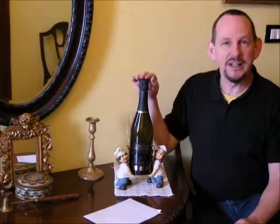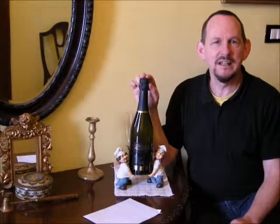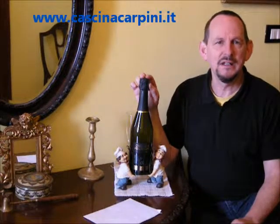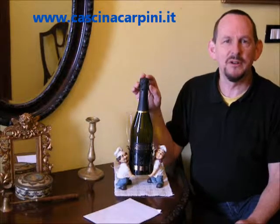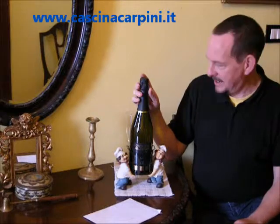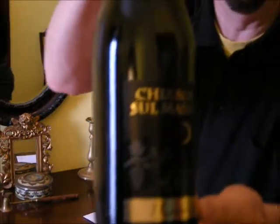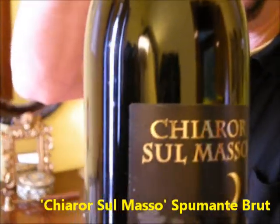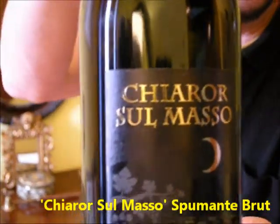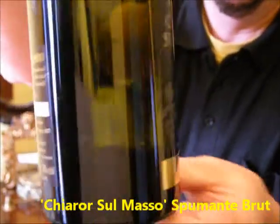Today I'm going to be looking at this wine from Paolo Carlo Ghislandi at Cascina e Carpini, there in Pozzol Groppo in Alexandria province. It is his Chiaror Sul Masso. There's the name. It's Spumante Brut, and it is a Charmat-method Spumante.